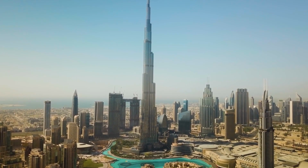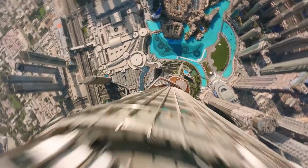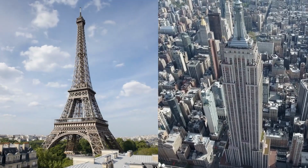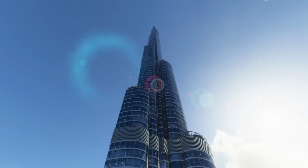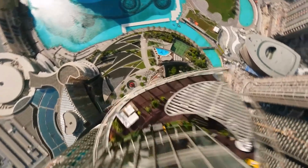From a lotus design base to one of the most formidable structures in the world, the Burj Khalifa stands at nearly thrice the size of the Eiffel Tower and twice the height of the Empire State Building. It is truly the realization that any dream can come true with the right team.